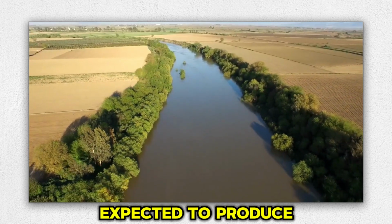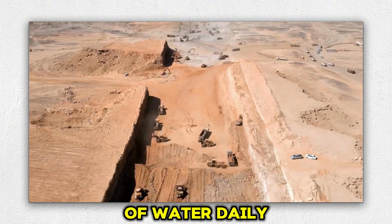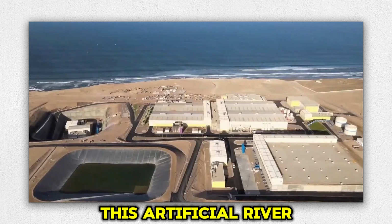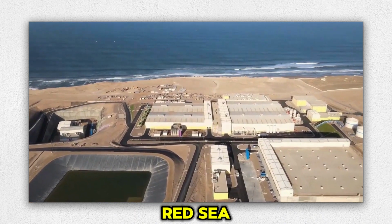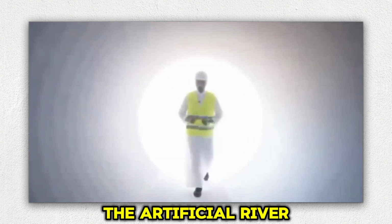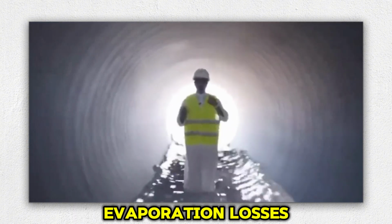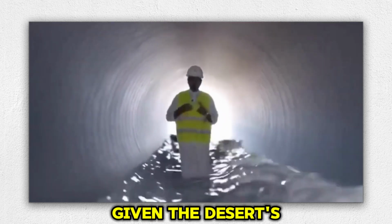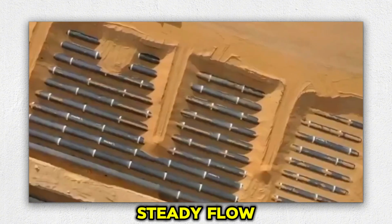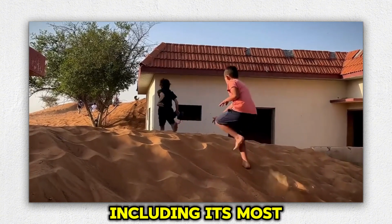The project is expected to produce approximately 9.4 million cubic meters of water daily. Utilizing state-of-the-art desalination technology, this artificial river will draw its source from the Red Sea, converting saline water into a fresh, potable resource. The artificial river will navigate underground, designed to minimize evaporation losses, a critical consideration given the desert's extreme temperatures. Its width and depth are engineered to ensure a steady flow, capable of reaching various parts of the country, including its most arid regions.